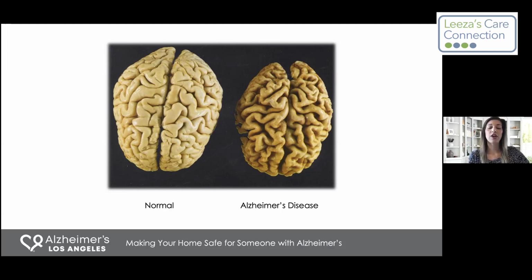Essentially, there are abnormal proteins that attack the neurons, the cells of the brain, and disrupt the communication. Imagine a tree falling over on the road, and now you can't drive through that road to get to the other side. When brain cells communicate with each other, if there's a disconnect, that communication is not going to get to the other brain cell, or neuron. Therefore, it starts to deteriorate over time.